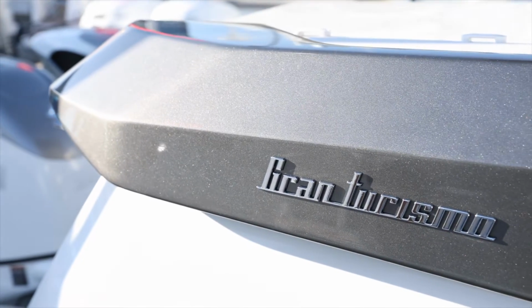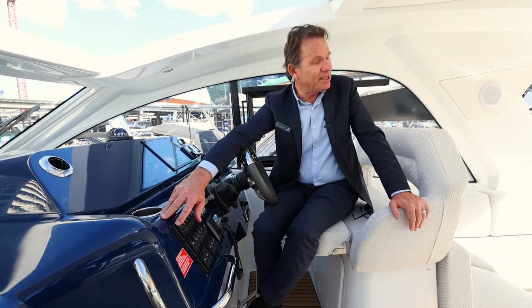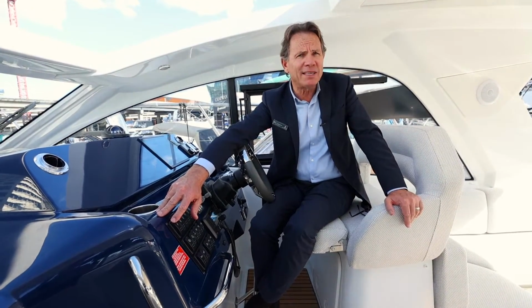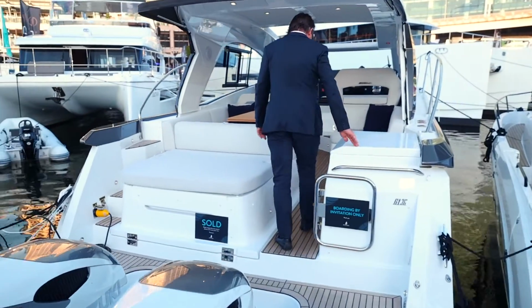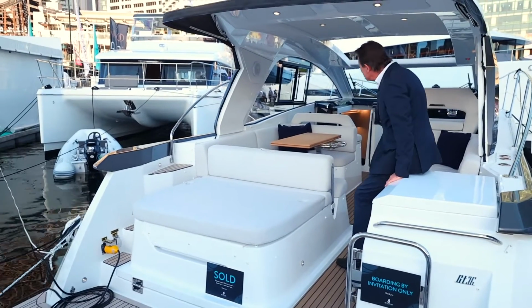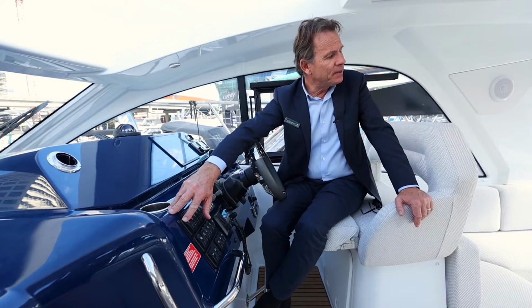So the benefit of the outboard powered GT36 is the fact that you don't have the engines in there. So obviously you've got a power to weight advantage with the outboard motors. And not only that, because there's no engines down underneath, you've got a lot more room to be able to store covers and other ancillary equipment.